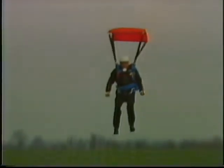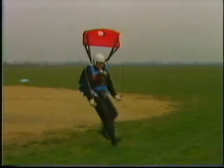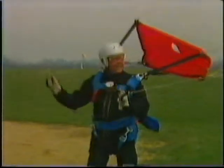That looks okay for the pit, I think. Right. Keep going, John. Keep going. Keep going. There. Flare! What about that?